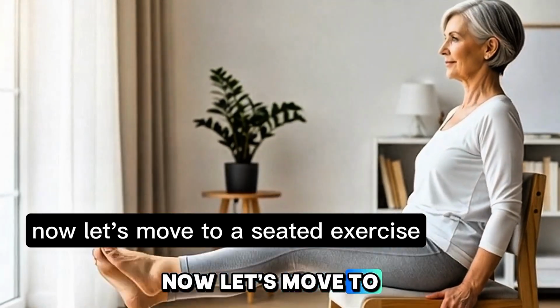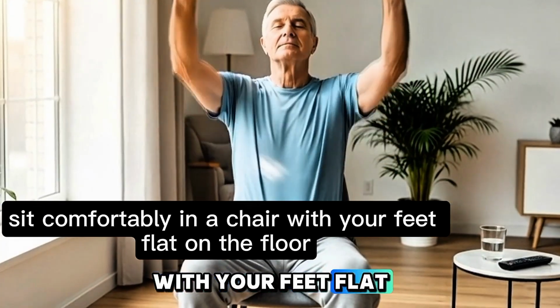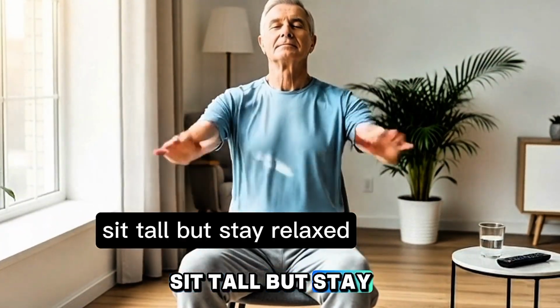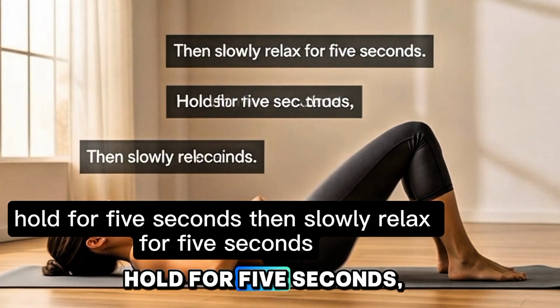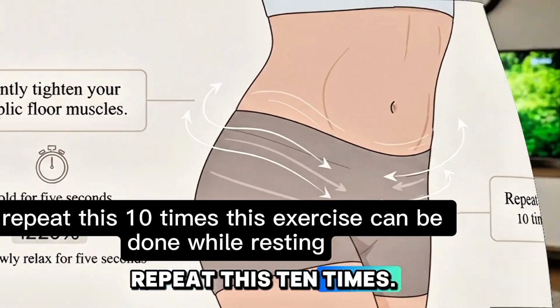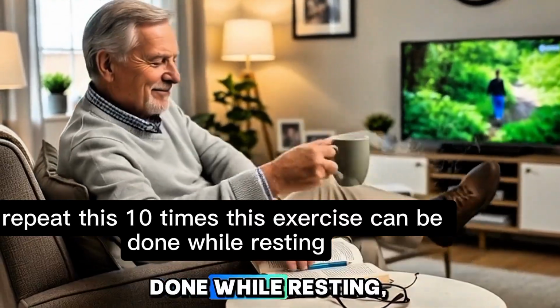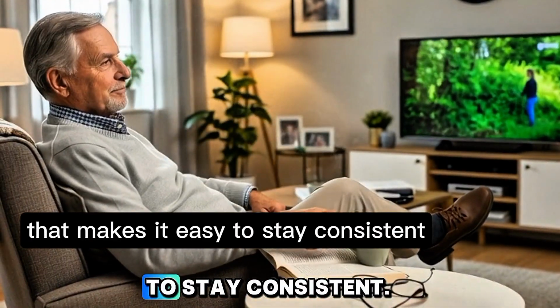Now let's move to a seated exercise. Sit comfortably in a chair with your feet flat on the floor. Sit tall but stay relaxed. Gently tighten your pelvic floor muscles. Hold for 5 seconds, then slowly relax for 5 seconds. Repeat this 10 times. This exercise can be done while resting, reading, or even watching television. That makes it easy to stay consistent.